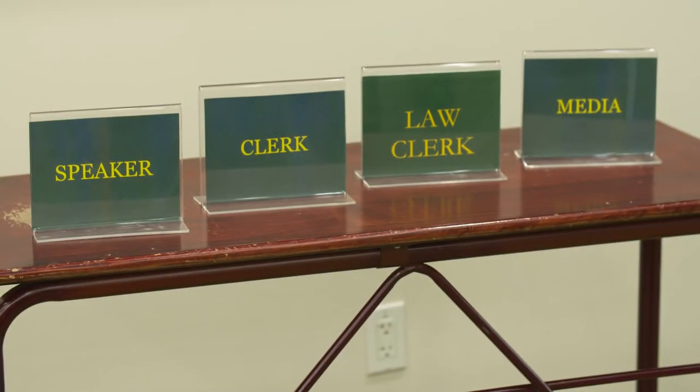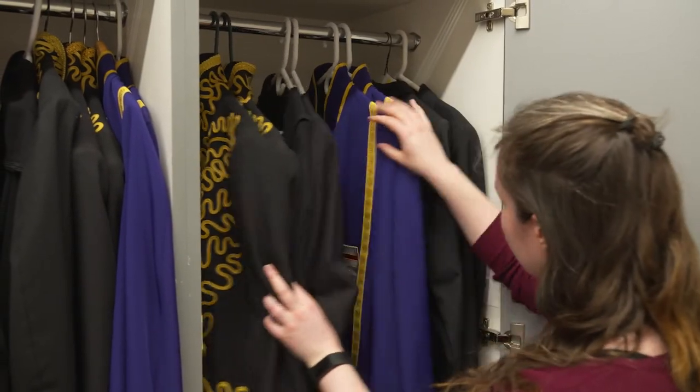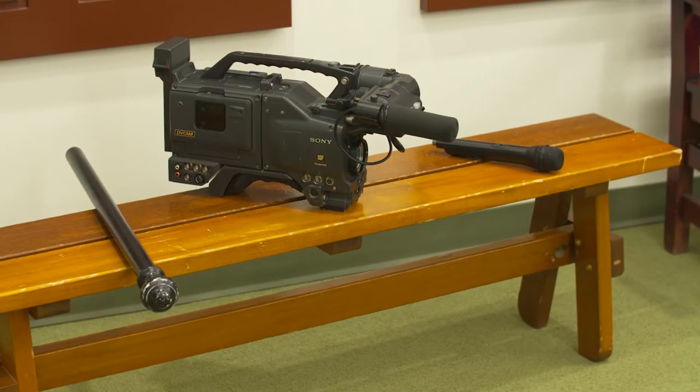Students are each given a role to play. Of course, my favorite, the speaker. The clerk, the lieutenant governors, pages, the table officers, MLAs, and so on. When this activity is done in person, students wear costumes or use props to enhance this experience.